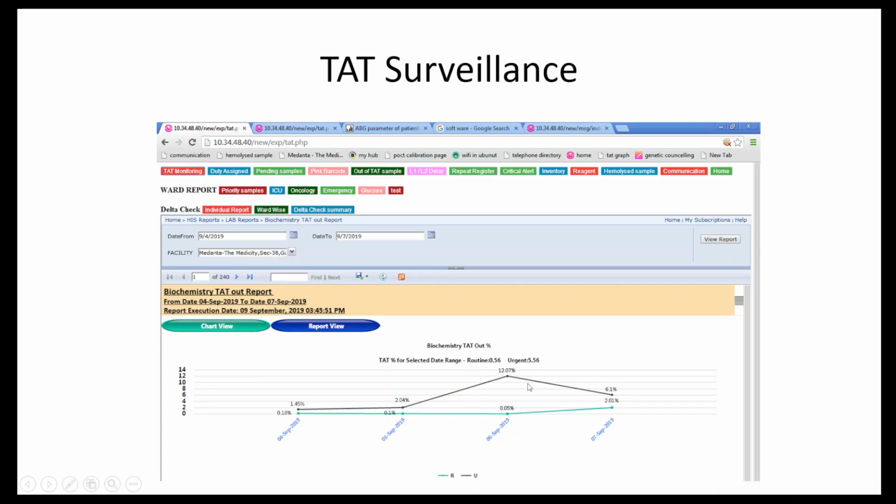Now in this result, we find that on a particular date, the TAT was bad. This is the time as a manager I need to check what happened on that day, what are the factors that led to the turnaround time being out, and what are the measures that we can take to ensure that it doesn't repeat again.